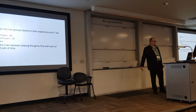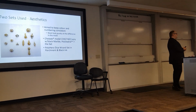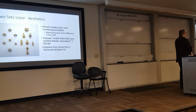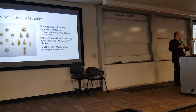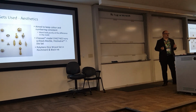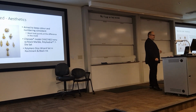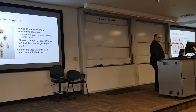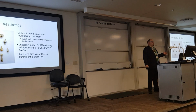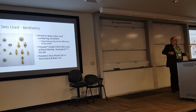So what two sets do we use? They're being passed around right now. We wanted to aim at keeping consistent the things that we could keep consistent. We were mostly looking at this recasting of the dice, so we aimed to keep both color and numbering consistent in order to look at the difference in the mold. And so we ended up with a Chessex set, which is kind of the big giant huge dice conglomerate.